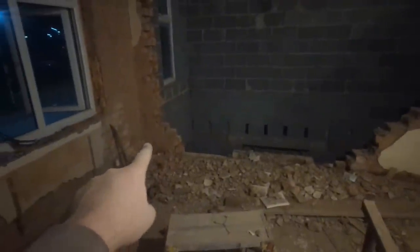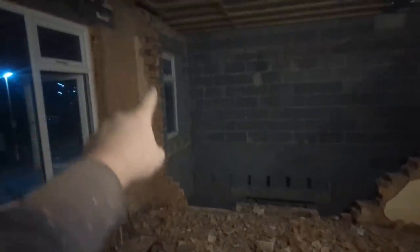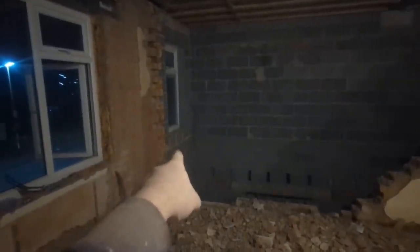One part knocked through. I'm not going to do that bit. It's late now. Very late, actually. It's about 7 o'clock. So, well, I've got to smarten all that up anyway. I'm going to take that back all the way so it's flush with the blocks. So I'll leave that to the daytime hours.